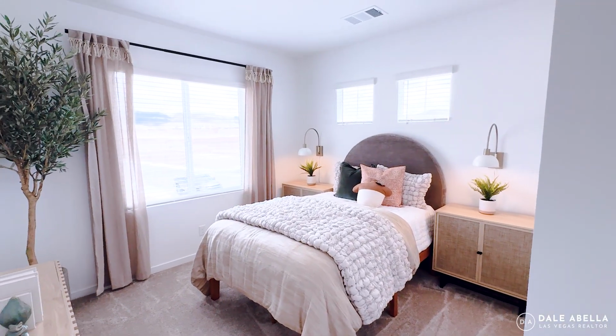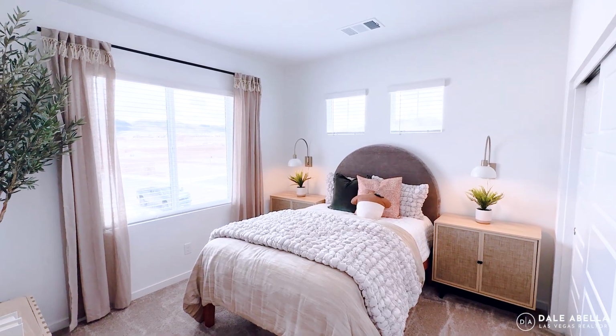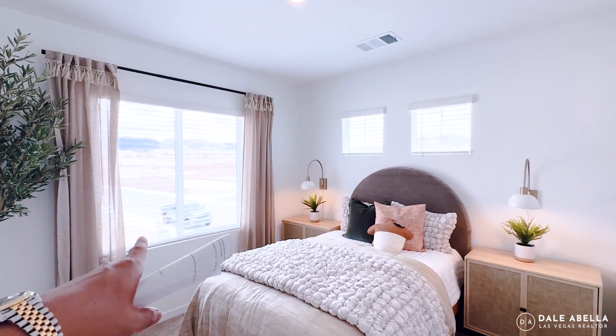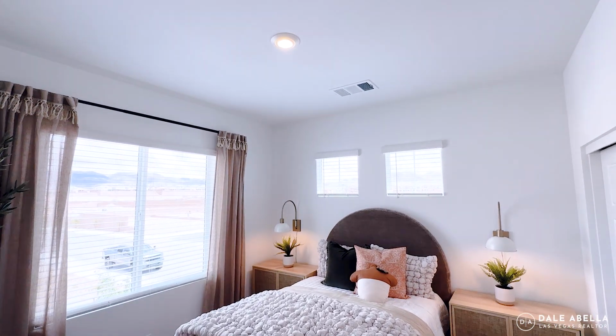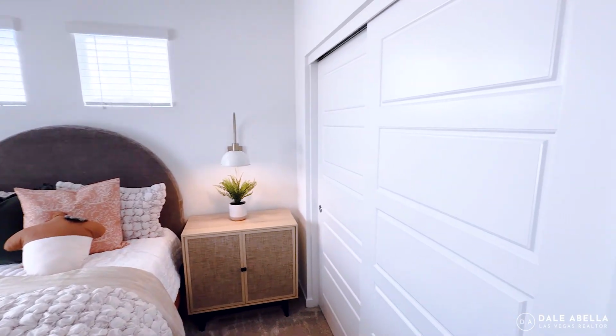So we have bedroom number 1. This is going to be a full-size bed. Okay, you have those 2 small windows and that window to allow for some natural light to come in. Again, you can switch that out for a ceiling fan. Here's your closet.